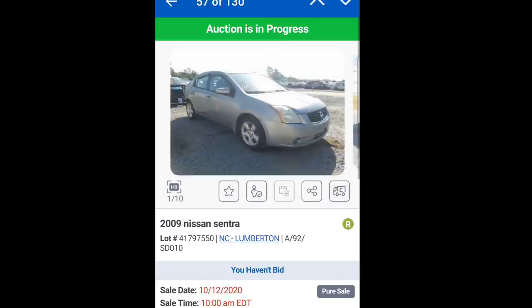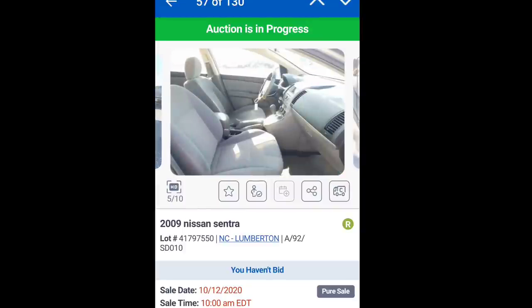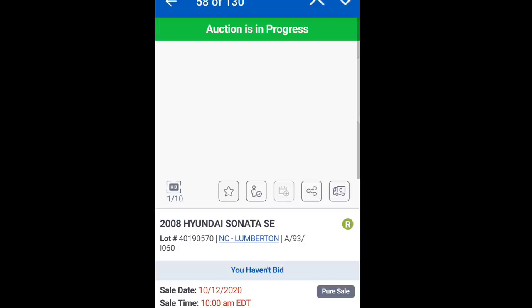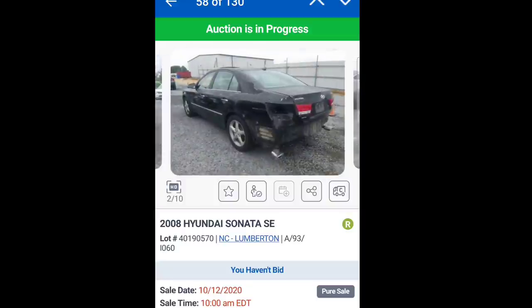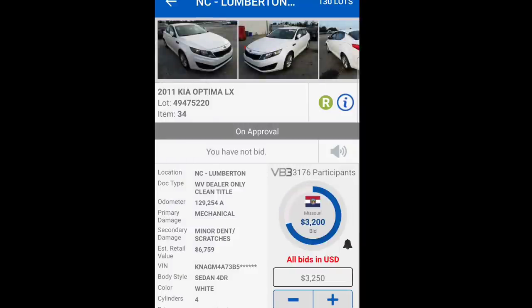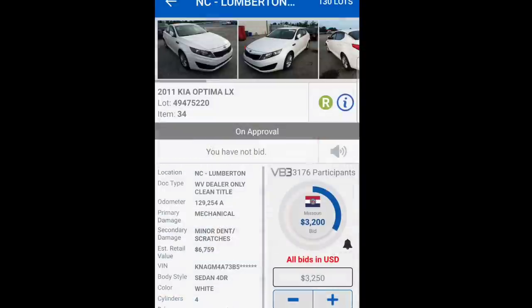This is a hot lot. Oh, that one's bad. Oof. I'm looking for a Sentra for a family member I'm trying to put together, but that one was damaged, boy. Alright, let's get back to the auction. Bonus time. Here comes our Avalon here in a minute.